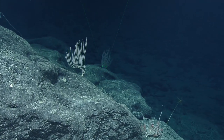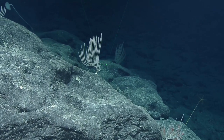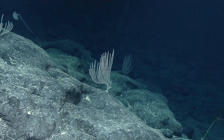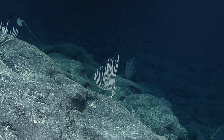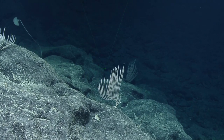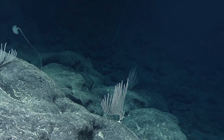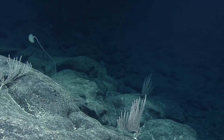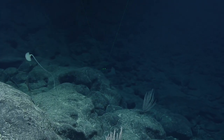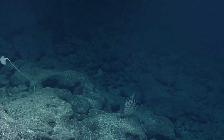I honestly can't tell you why. I would assume that the brittle stars know the better flow condition, and maybe that small difference, being lower in between the rocks, is better for them. But yeah, I don't know. They're more attuned to that particular colony because of its location.